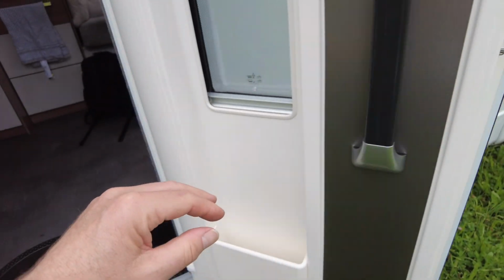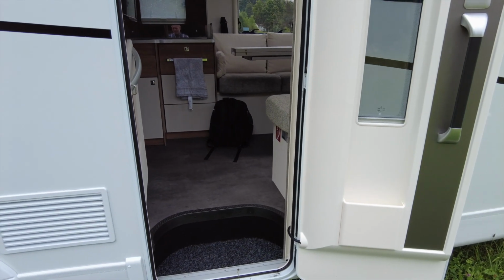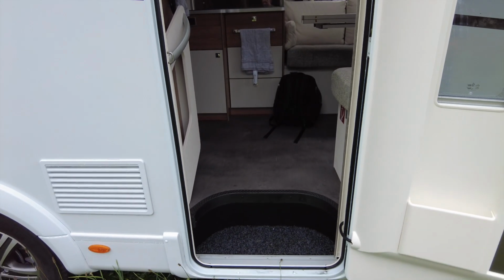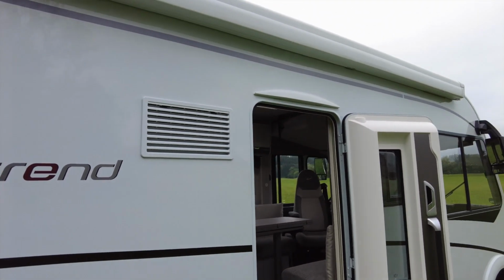but the door does have a fly screen, and the width of the door, even though in the brochure it says it's 70 centimeters, I find that the usable width, because of the fly screen, is actually only 64 centimeters. That's 25 inches. There is of course a light over the door as well.